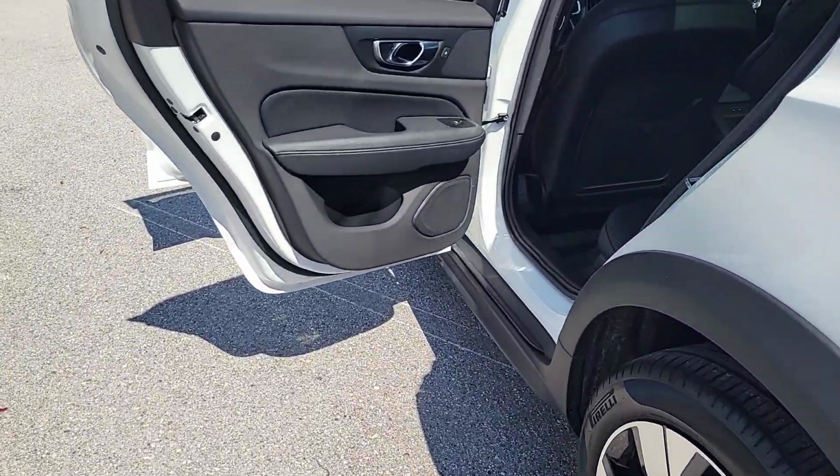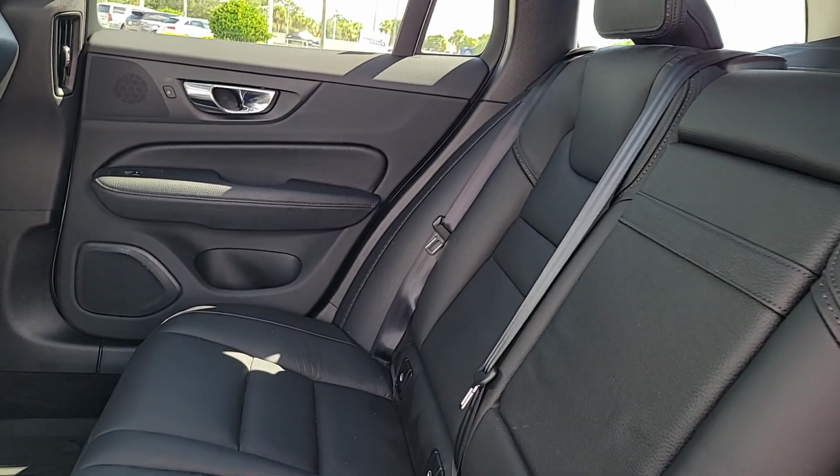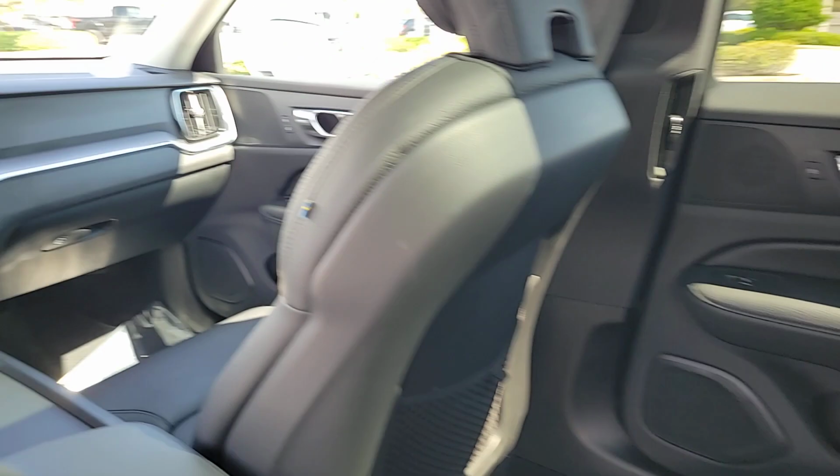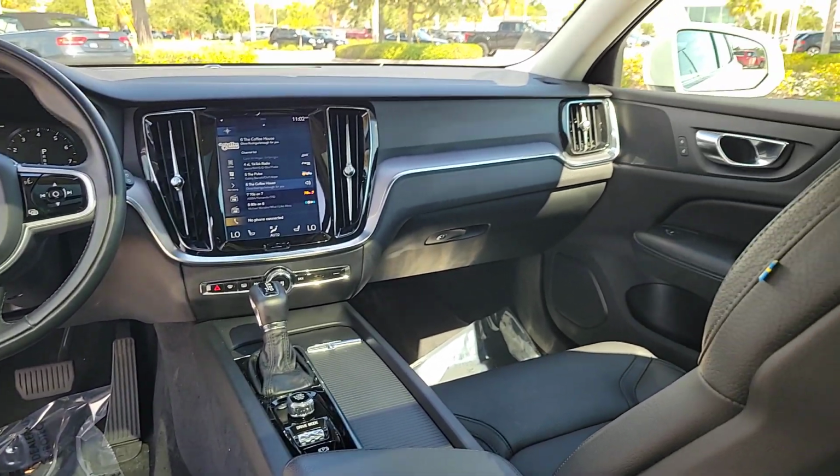handling, and upscale comfort. Whether your preference is for the iconic gas-powered, twin-engine plug-in hybrid, or rugged cross-country model, this beautifully styled crossover lets you rediscover the joy of the open road.